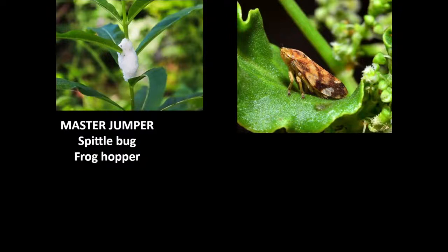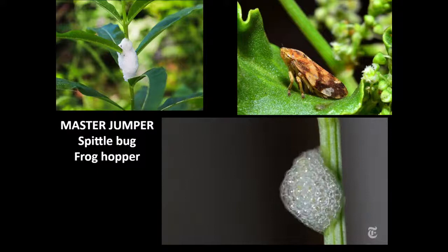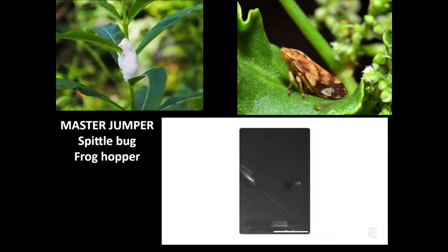There it is on the left. The adult is on the right, the frog hopper. And there he goes, making spittle, making bubbles. The difference between what this insect is doing and what I did is that I did it with my mouth, but this insect is using its butt to blow air into its excretions to make the bubbles. The bubbles protect it from drying out and from enemies.